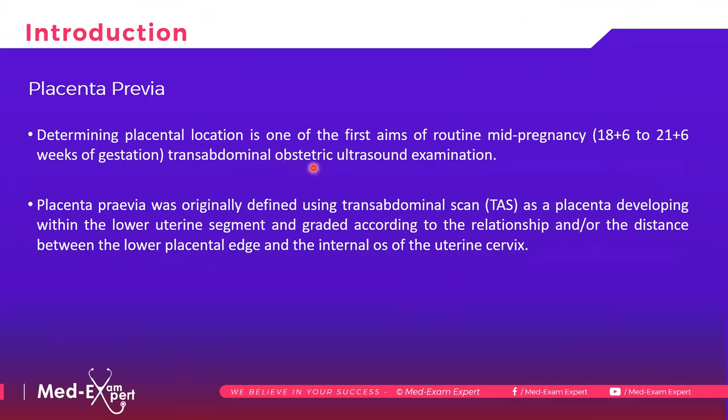Determining the placental location is one of the first aims of the routine mid-pregnancy ultrasound. We know that at mid-pregnancy, between 18 and 22 weeks gestation, we do what's called the mid-pregnancy screening or the second trimester screening ultrasound to detect fetal abnormalities. And also it's important to accurately determine the placental location.